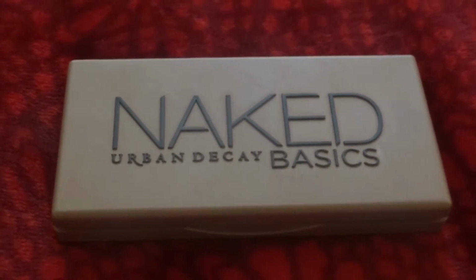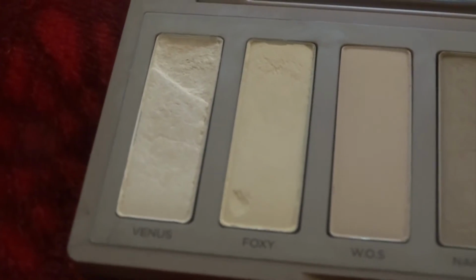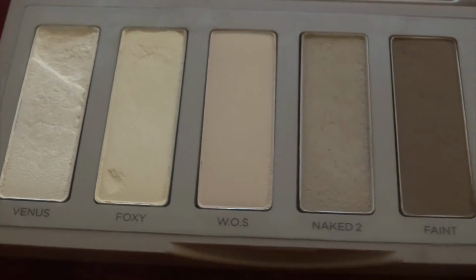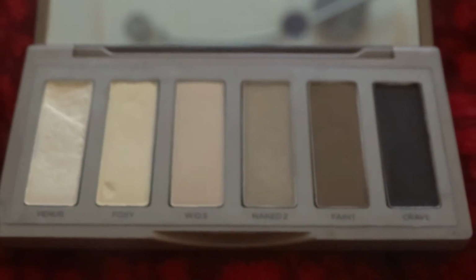Unlike many other palettes, it's got really basic eyeshadow looks. Definitely has your warm tones and your cool tone at the end, and it's really good for a classic look, which is what I always go for because I just like to look natural all the time and not too overboard. This is just the kind of eyeshadow that I really like, so this is good for a natural look if you want to do that for the Naked Basics palette.